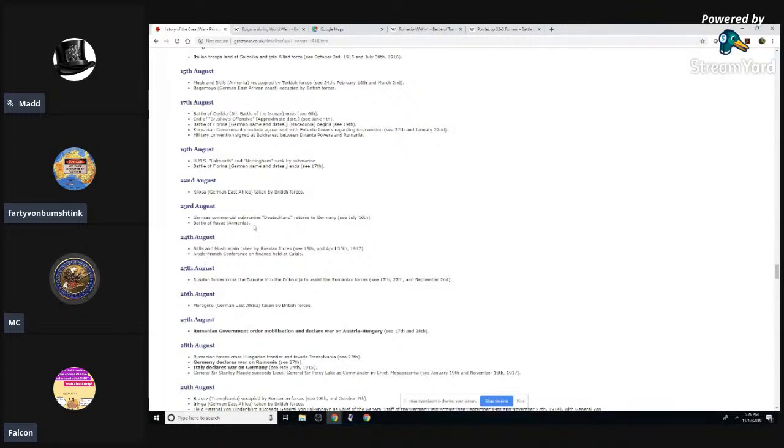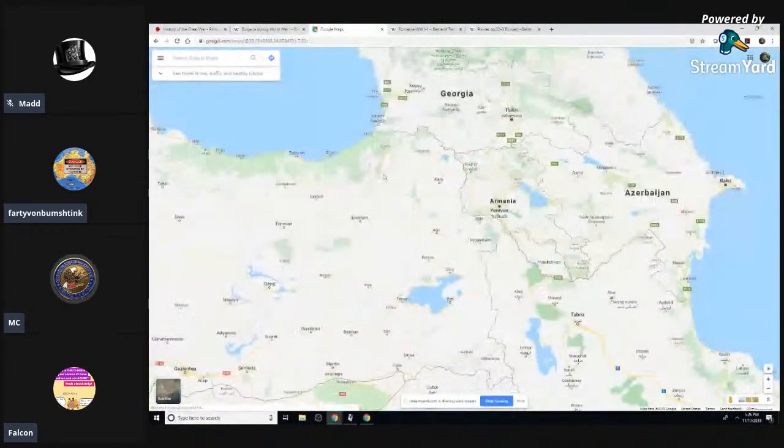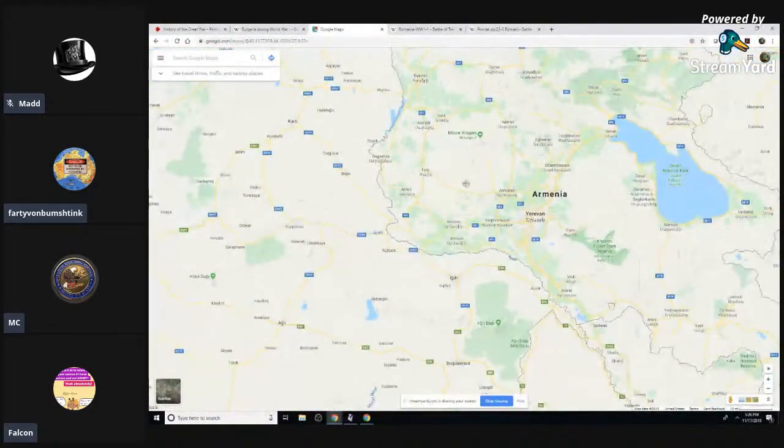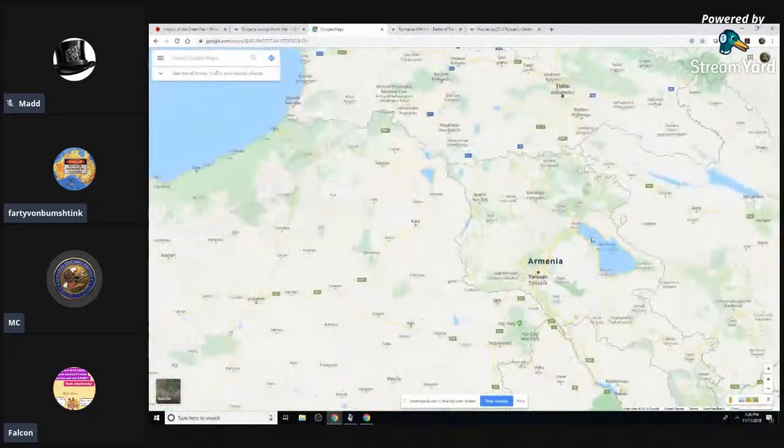The Battle of Rayat, which is in Armenia, begins. That's between the Russians and, which I think we already talked about over here, the Ottoman Turks. All right, where's Rayat at? I don't remember exactly where it's at, but this is the area that we're basically fighting in right here.